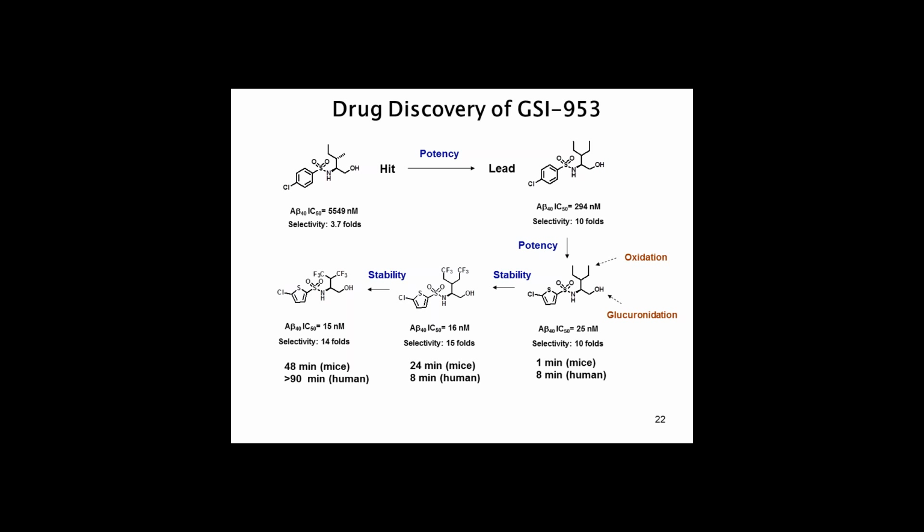Stability-wise, what they did was they removed this methylene group here to make it just closer to the site of attachment, so fewer spots to get metabolized. And they improved the metabolic stability. This compound was not selective enough, and they saw extreme toxicity.